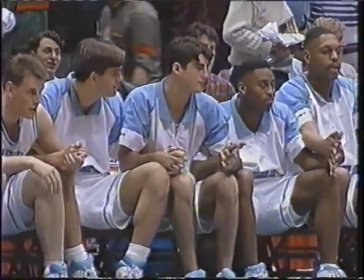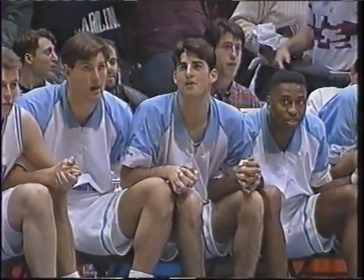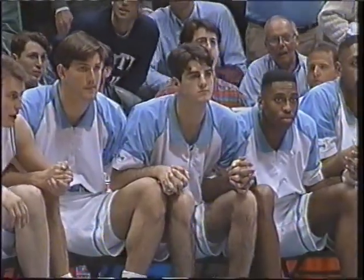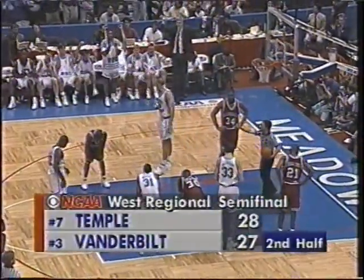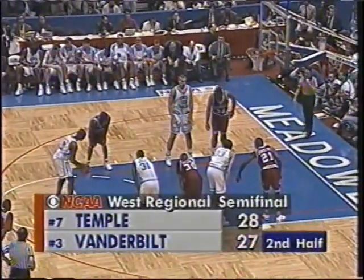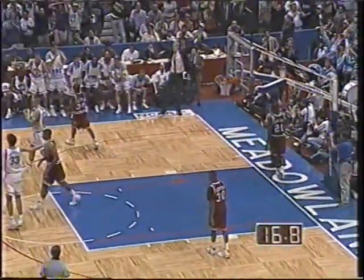Winner of this one takes on Cincinnati on Sunday afternoon. We've got doubleheader action for you tomorrow. First game, Florida State and Kentucky. That's from Charlotte. Second game, Kansas and Indiana from St. Louis. Temple leads Vanderbilt early second half. And as soon as this one's over, we're going to take our entire audience back to Seattle for the conclusion of that ball game. Williams gets them both.